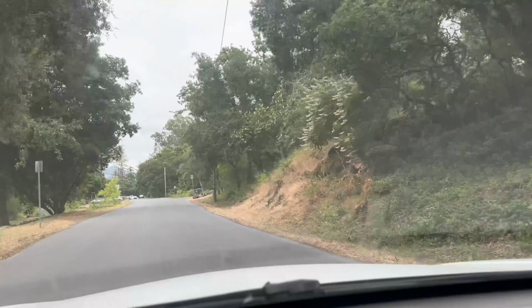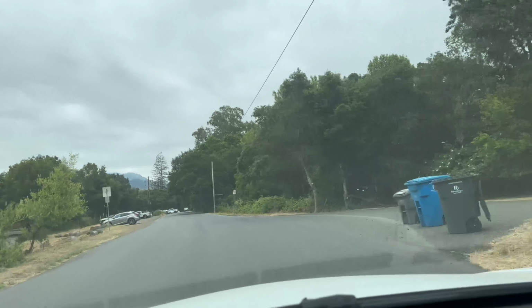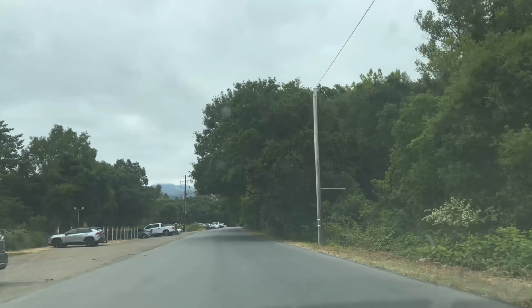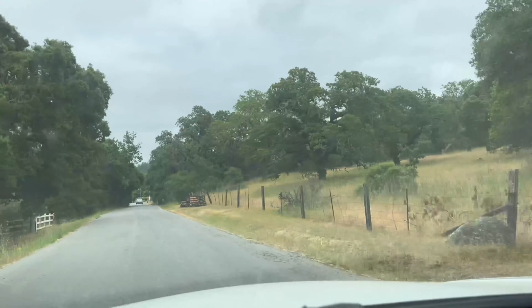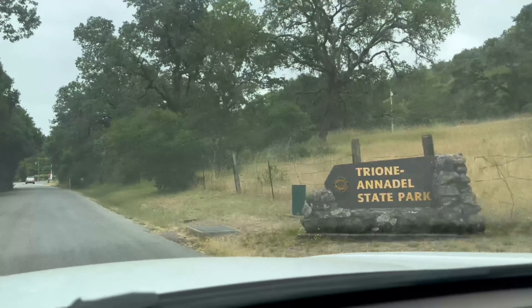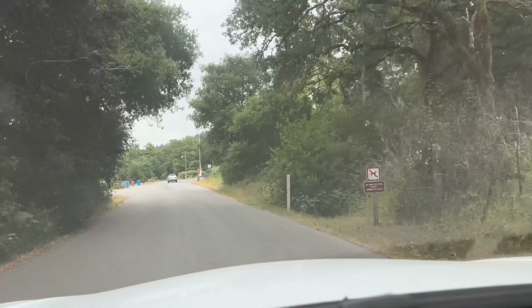Trione State Park here at Santa Rosa. I don't know, Trione something. Trione. Here's the entrance. There's parking here. Alright, we are here in Santa Rosa, Trione-Annadel State Park. And we're gonna try to find some parking. We got some free parking.